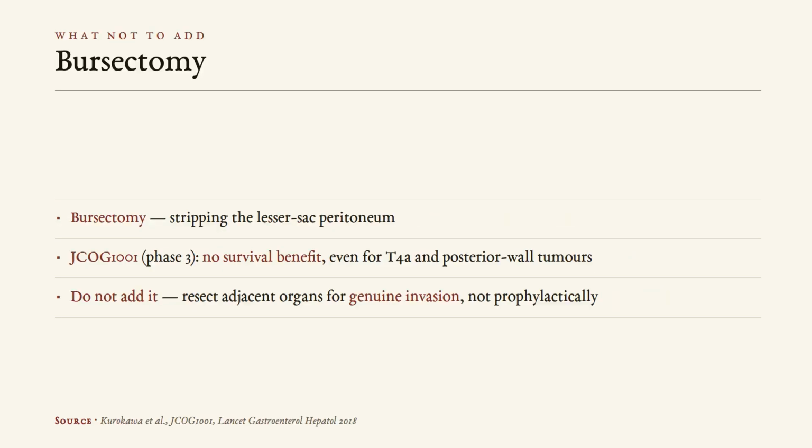A brief word on what not to add. Bursectomy, that is the stripping of the lesser sac peritoneum, was tested in the randomized JCOG 1001 trial and showed no survival benefit even for T4a and posterior wall tumors. So do not add it. The theme repeats, resect adjacent organs for genuine invasion, not prophylactically.